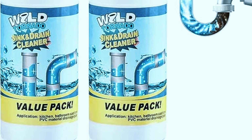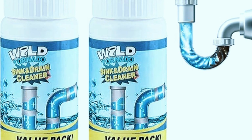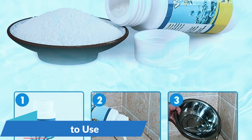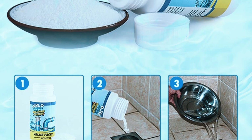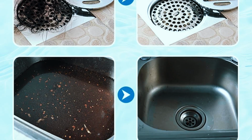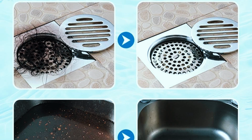This cleaner comes in convenient little packets, which means no measuring, no spills, and no guessing how much to use. Just drop one packet into your drain, pour in some hot water, and let it fizz away. You'll hear it working almost right away. Many users have mentioned the fizzing sound gives them a bit of reassurance that it's actually doing its job.